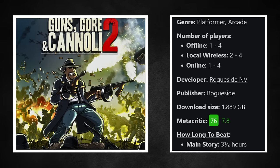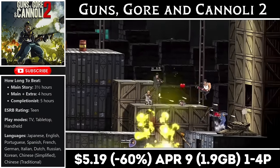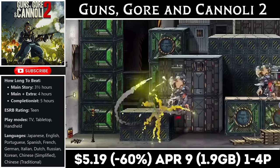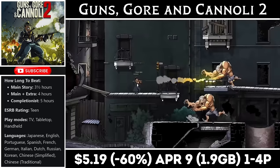Guns, Gore, and Cannoli 2 is a 2D run-and-gun action platformer and the sequel to another true hidden gem here on the Switch. Now with the sequel, they changed the control scheme a bit, added in new features, and even added online play for up to 4 people, making this one of my favorite picks for the week.